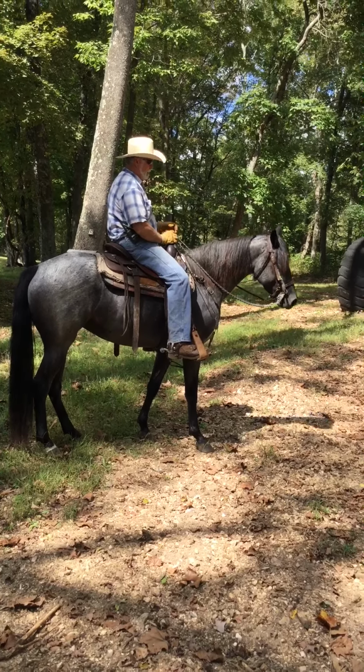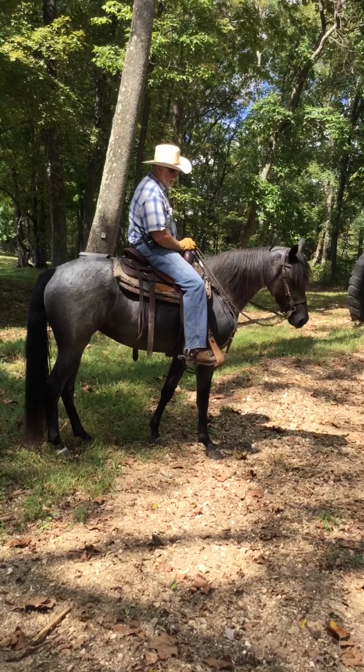We call her Blue Moon, and she's a three-year-old mare. The beautiful little head.